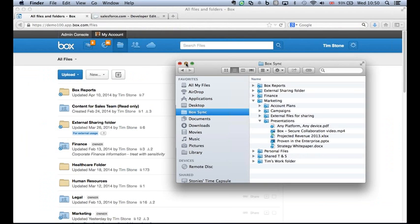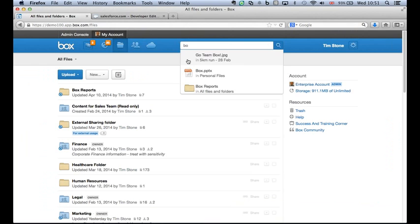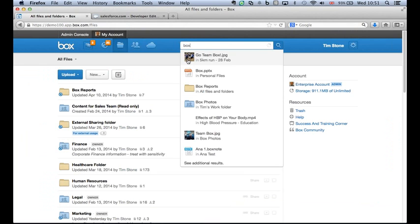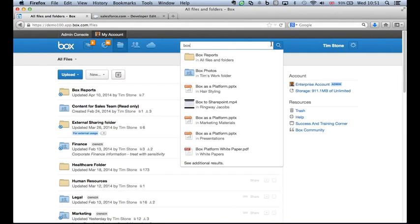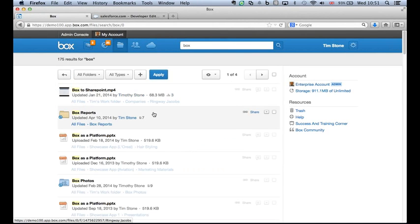Okay. At the top, I have a search bar. So instead of having to navigate down through a folder structure, if I just wanted to find a piece of content very quickly, I can start to type in my text here within the search window, and it's going to navigate to any files that I was working on recently. If I then run that search, it actually runs the full search, goes through every piece of content within my system, and runs through anything here that I need to have a look at.